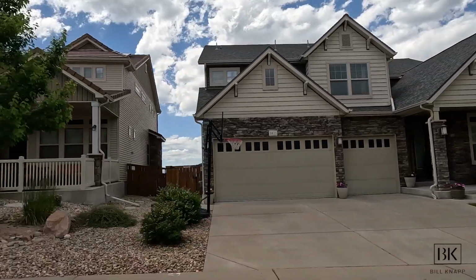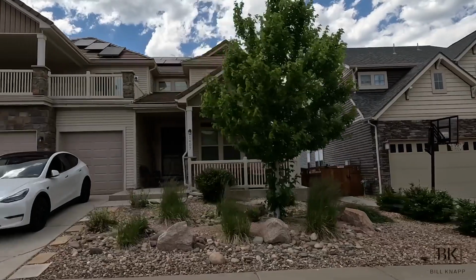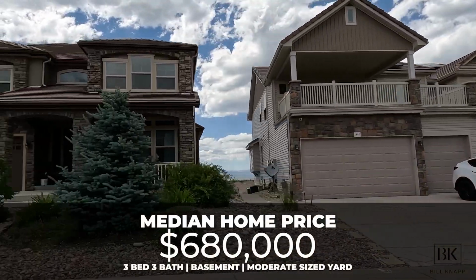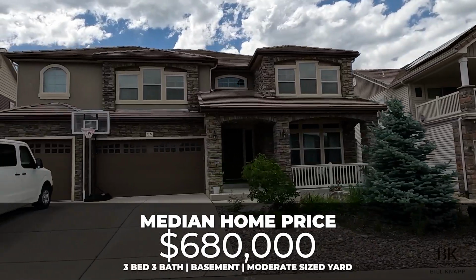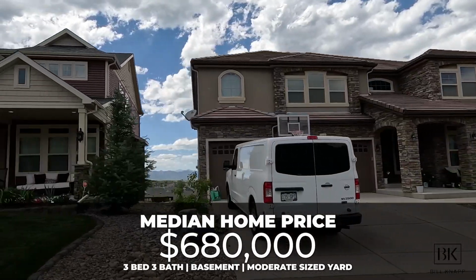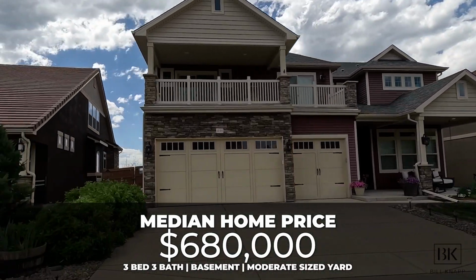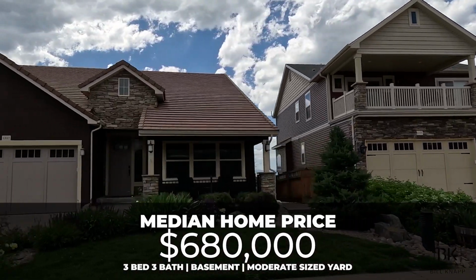But for your baseline level analysis, getting into this, I've broken it down into single family homes, townhomes, and condos. Starting with single family homes, when you move to Castle Rock, you can expect the median home price to be approximately $680,000 at time of shooting this video, which will put you comfortably into a 3-bed, 3-bath home, ideally with a home office and some basement space that's either finished or unfinished, and a moderate sized yard.